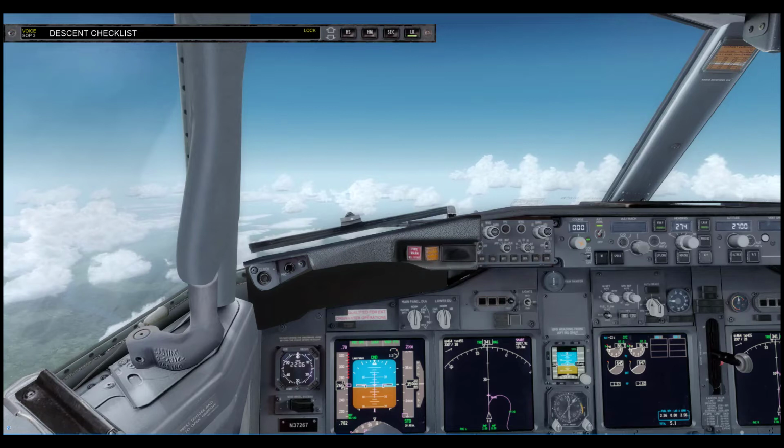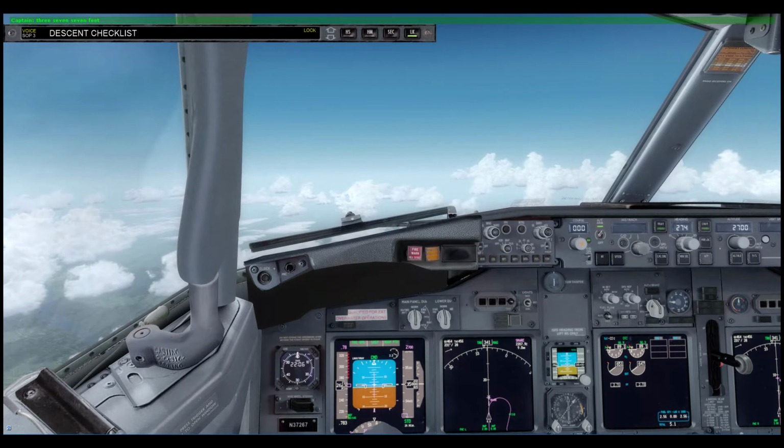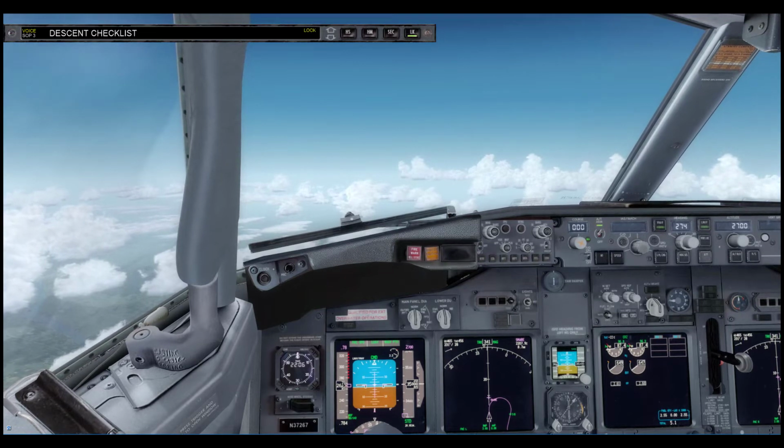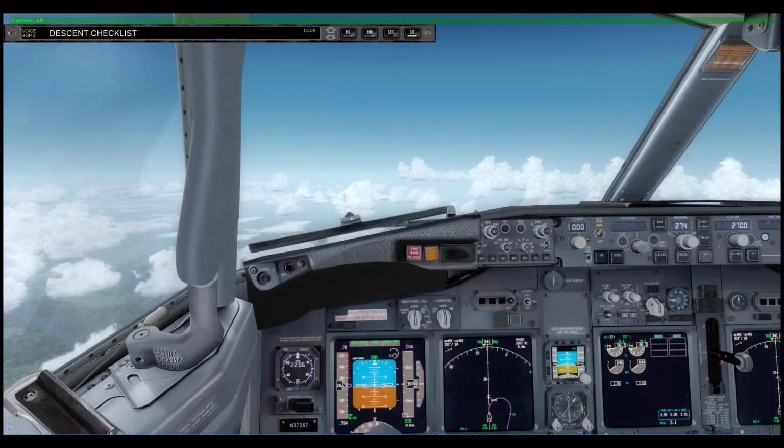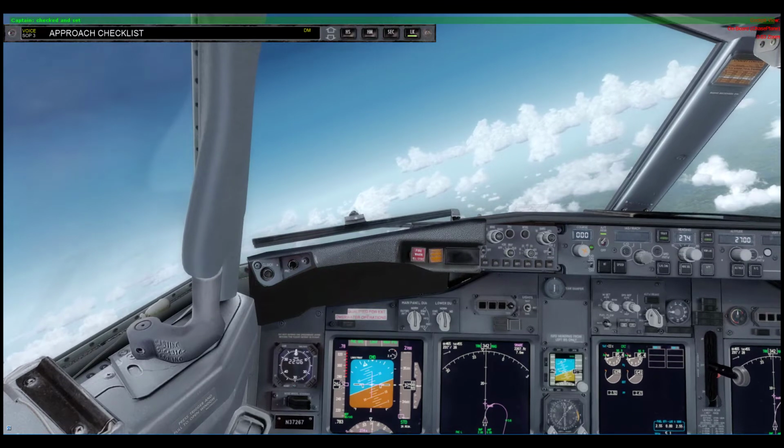Descent checklist, please. Descent checklist. Pressurization. Landing at 377 feet. Anti-ice. Off. Approach brief and fuel. Discussed. IAS and altitude bugs. Checked and set. Descent checklist complete.